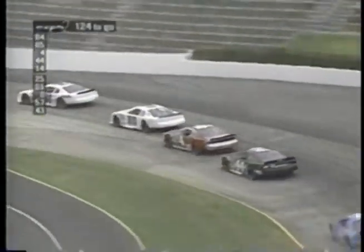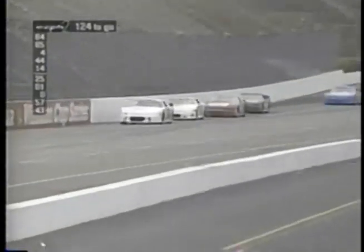Looks like Toby Porter has just decided to take it easy and just let things play out, because we can see still 124 laps to go.